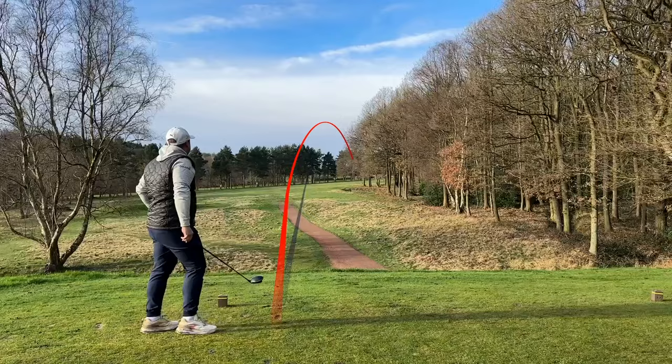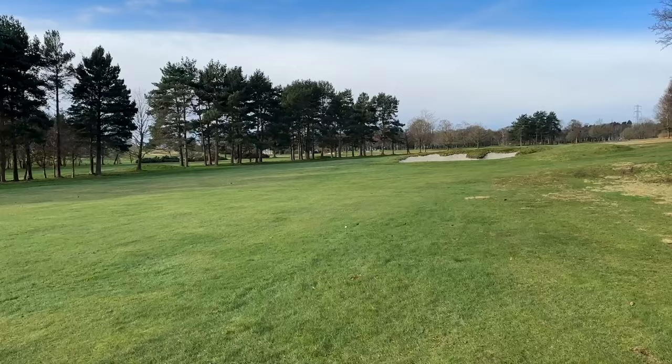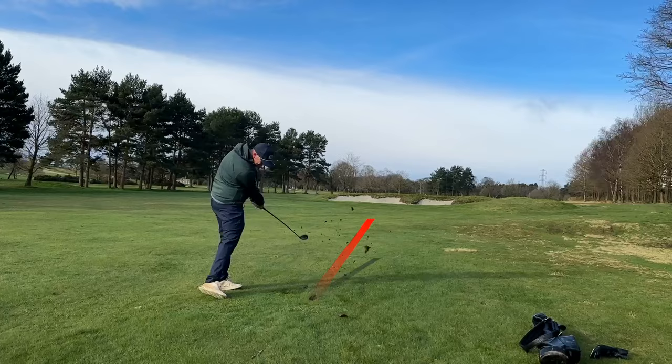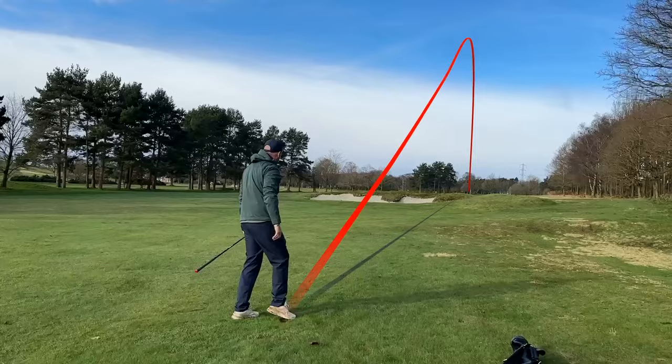Oh. Well, that's a big old drive for me into this, what's now gale force wind. It is gale force. Stay there. Try to keep it bullet low. Nice. Not your lowest, but position A. Position A.